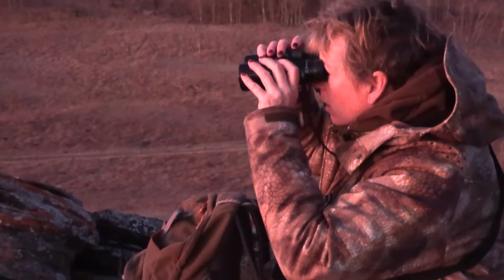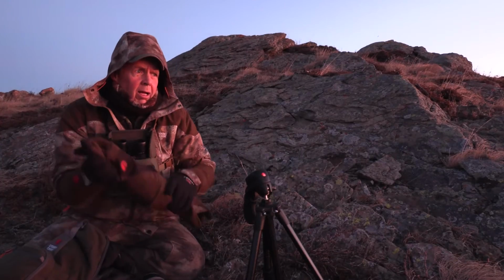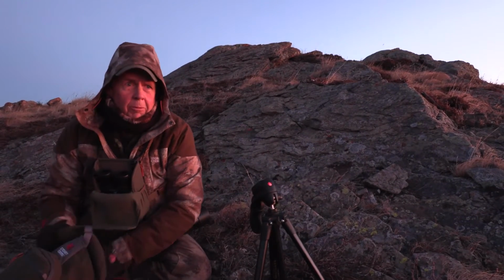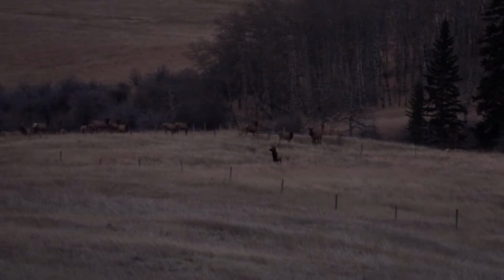Let me get the spotting scope set up. Okay. I'm gonna just get my gun ready. Yeah. They haven't seen us at all, and the wind doesn't seem to be going right to them. They just seem to be milling about, hey? Yeah.